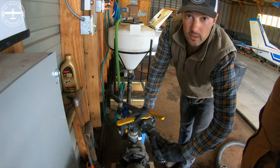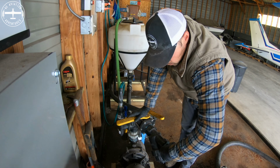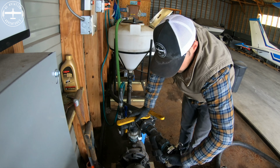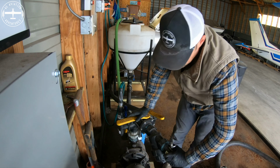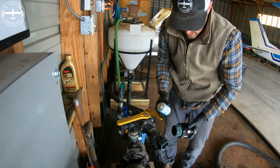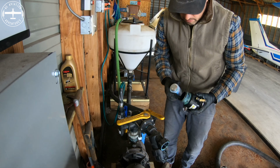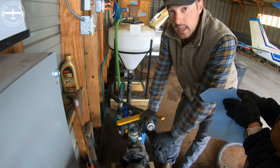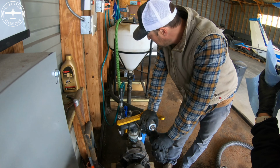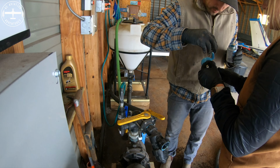We also found that the threads on this guy were leaking as well. Luckily, Callie carries a little bit of this stuff everywhere she goes. So we're gonna clean this up, reapply some new goop, put it back together, and that should fix that leak. At that point, I think all the leaks are fixed. I'd say that's good.